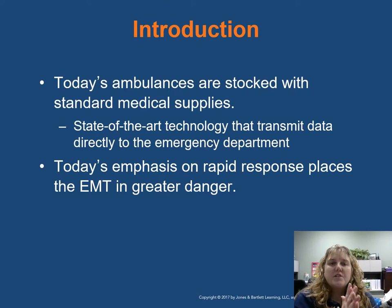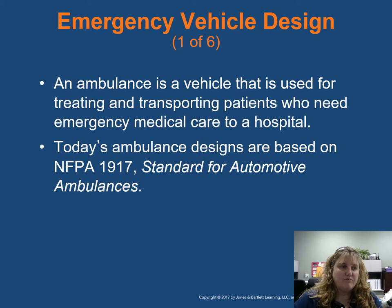All right, so today's ambulances are stocked with the standard medical supplies and state-of-the-art technology that transmits data directly to the emergency departments. And this is something that we've had for a long time, but the technology is getting better and making it a little bit more simplistic and a lot cleaner on the transmission. So today's emphasis on rapid response places EMTs in a greater level of danger. We're going to look at that.